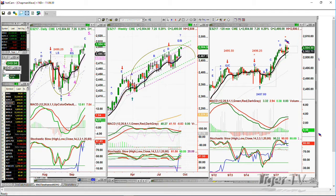Can you believe we're talking about 2500? 2506, a round number high, would be a positive and say, you know what, it can go a little higher before you come back into that rectangle formation. MACD is good, not great, but good. Stochastic is very strong at 90%.